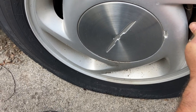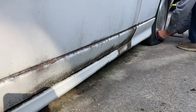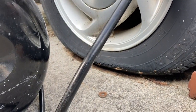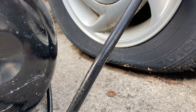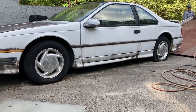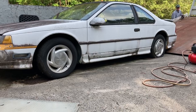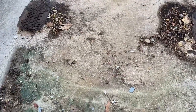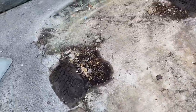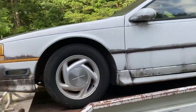Come on. Slow though. The back tires wouldn't air up on it. There's all this junk that was under it. I think it'll work. Not too much interesting stuff under here. Hadn't leaked a drop in 20 years. He bought this car when it was like a year old, so that's pretty neat. It's only got 80,000 miles. It's just sat outside a lot.